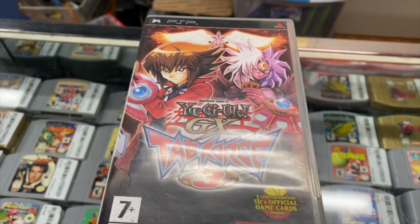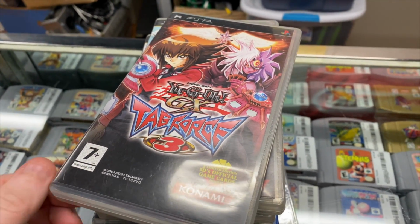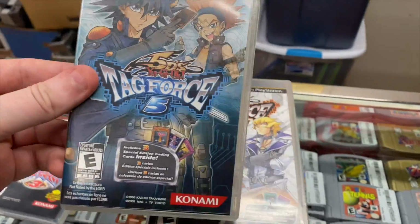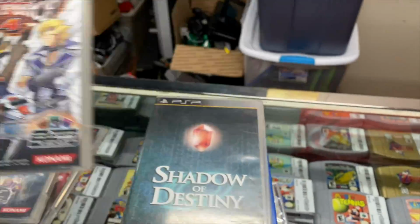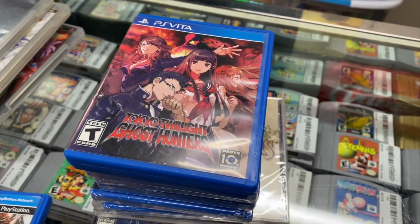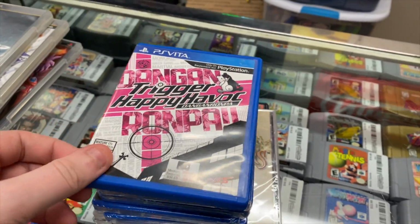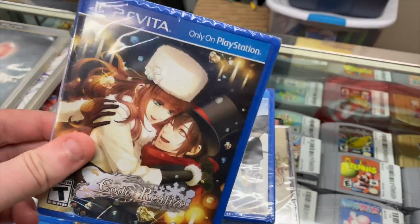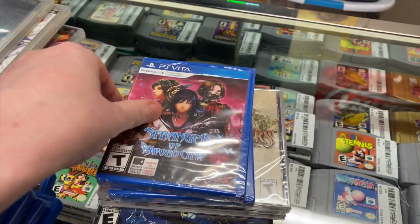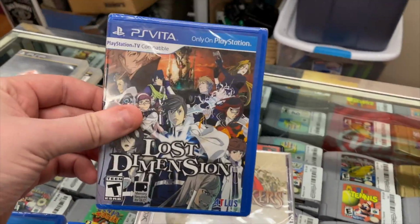All right, so we do have one trade-in to show you guys so far. Let's take a look at some really good stuff in here. We have Beauty and the Beast, Yu-Gi-Oh! GX Tag Force 3, which Abby said was a PAL exclusive, so that one's PAL. Then we have Tag Force 5 and Tag Force 4 and Shadow of Destiny. Then some Vita games here: Soul Sacrifice, Tokyo Twilight, Ghost Hunters, Trigger Happy Havoc, Code Realize sealed, Tokyo Xanadu sealed, Akiba's Beat sealed, Stranger of Sword City sealed, and Lost Dimension sealed.